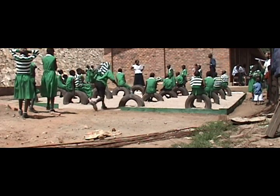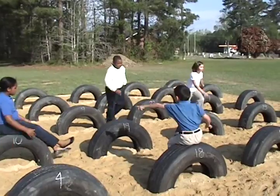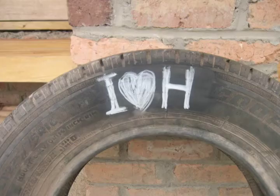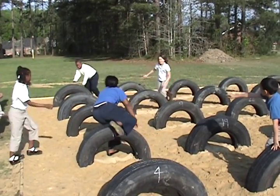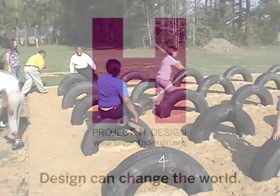It is an example of humanitarian design that is simple, infinitely scalable and adaptable, interactive, and functional. ProjectH Design believes design can change the world. The learning landscape system, through user-focused design thinking, is a tool for improving educational experiences for children worldwide.